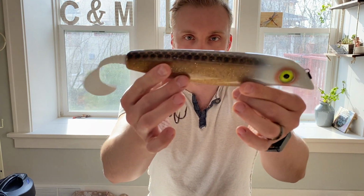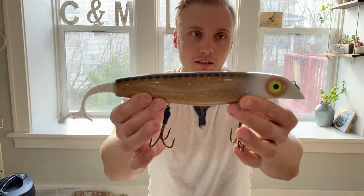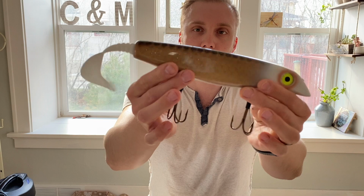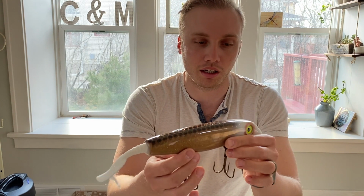This copper carp color is just unreal, how cool that bait is. I hope that it's showing it, but we got some awesome eyeballs. It's got that gold flash, a little bit of reddish pink inlay in there, and it is going to be just a fish catching machine. I cannot wait to throw it.